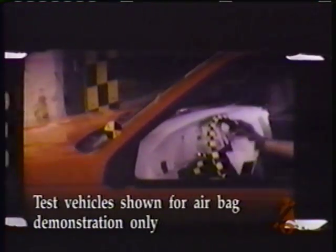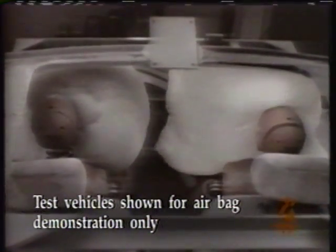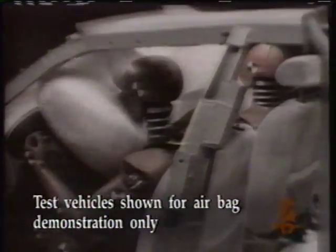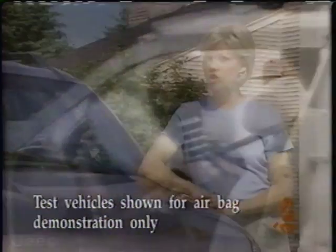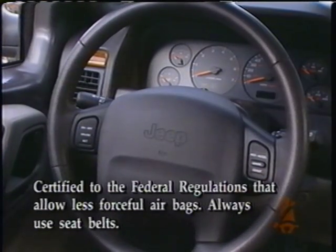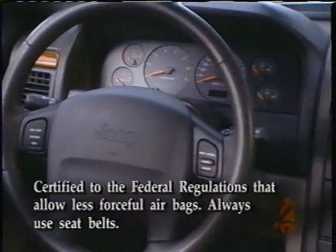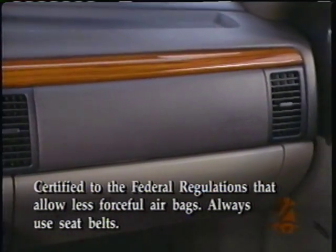Next generation driver and front passenger airbags are standard on all Grand Cherokee vehicles. But keep in mind, they're only meant to supplement the seatbelt restraint system. Everyone in your vehicle should always wear seat belts or be properly restrained in the back seat in the appropriate child seat, even though your vehicle has airbags. The driver's airbag is mounted in the steering wheel. The passenger airbag is seamlessly mounted in the instrument panel above the glove compartment.